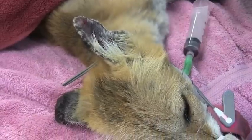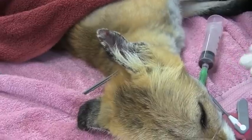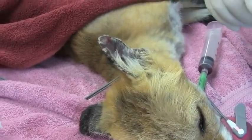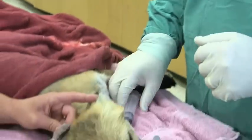Since we've removed the offending agent, the foxtail we think, and we don't see any ear mites or any other infection down in the ear canals, we're going to cover our bases with some antibiotics and a steroid and return the fox to the California Living Museum, where the curator will watch it over the next couple of days and see if this hematoma returns. We're hoping it solves the problem.